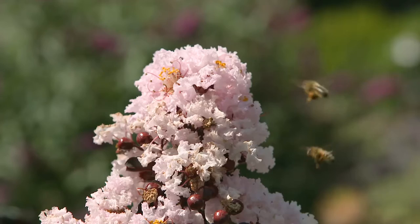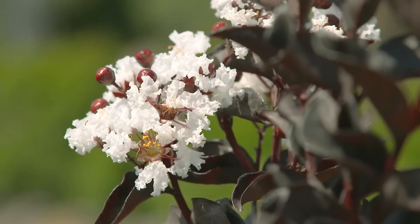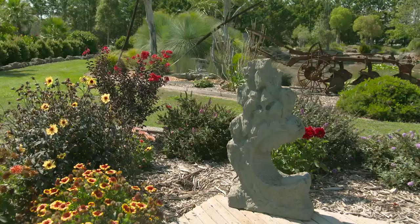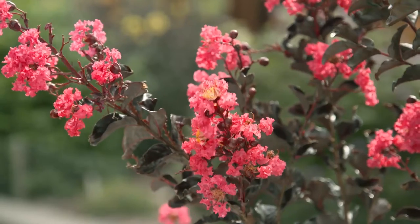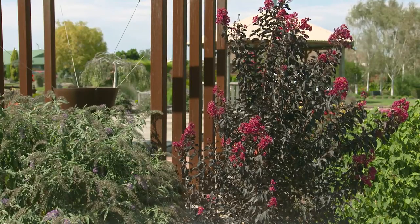Like blush, with masses of soft baby pink blooms through summer, and pure white, which contrasts beautifully with the dark moody foliage. Then there's a selection of red hot varieties in all of the lipstick shades. Crimson red, best red, and red hot, which ignite the landscape through the warmer months.